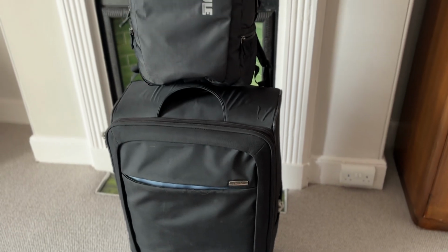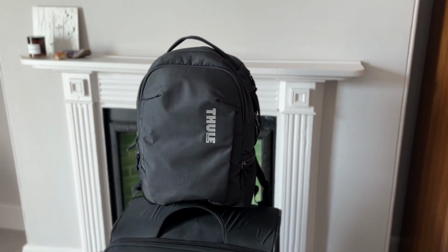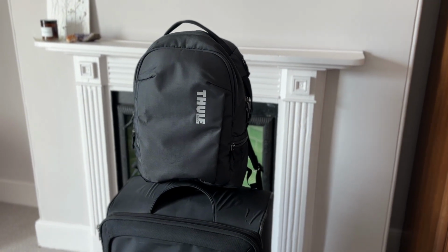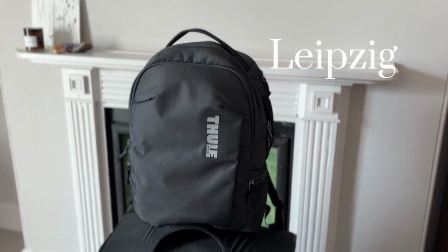And then on top, I like to always carry a backpack or a rucksack. I'm not big on handbags when I travel. And this one we got somewhere in Europe, probably in Germany somewhere.